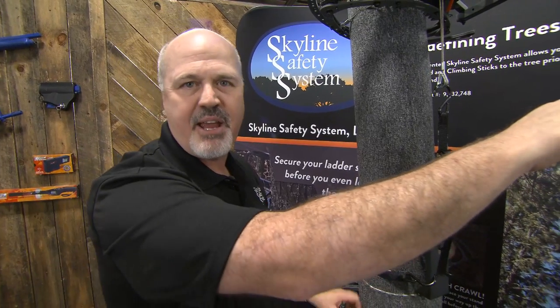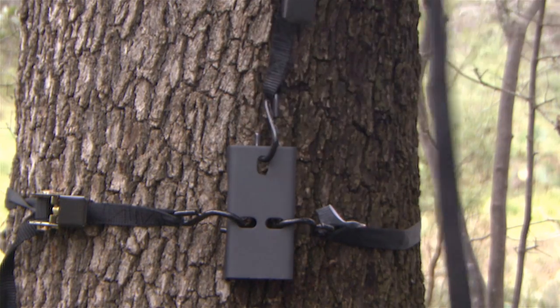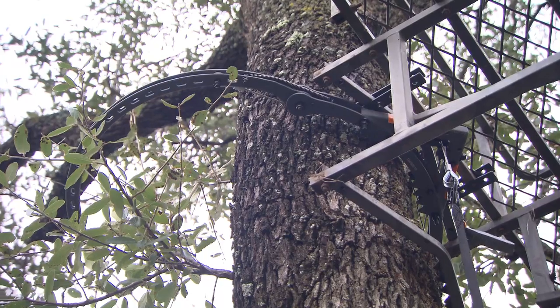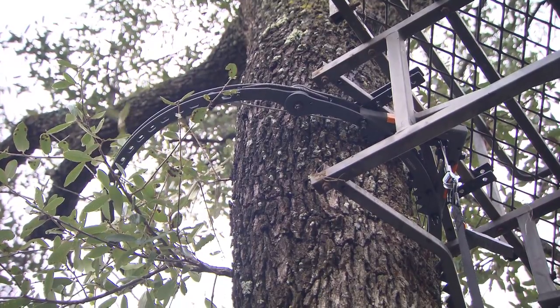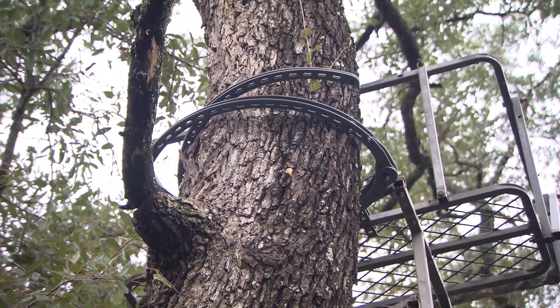This will eliminate that. And once people use this, the response has been incredible. We just came out with it. Once people see it and understand what it alleviates, it just gives you that peace of mind. Here at Skyline Safety System, we want you to go home safely.